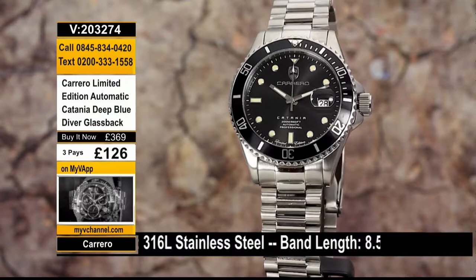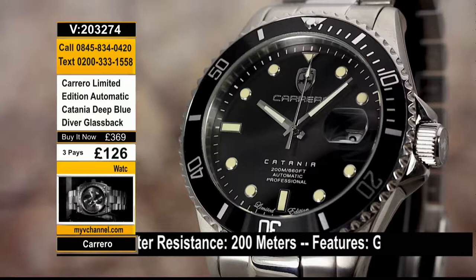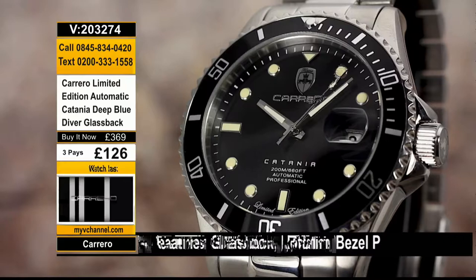Wow. Super, super great watch. I like the look of the watch. And what I like about it is it's the perfect size. It says 8.5. I think it could go up to about a 9-inch wrist. It is a professional diver watch. It is fully automatic. A 24 jewel is great. But what I like is that Jubilee band. You can spot that a mile away.